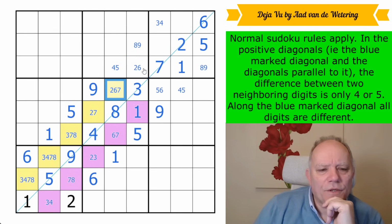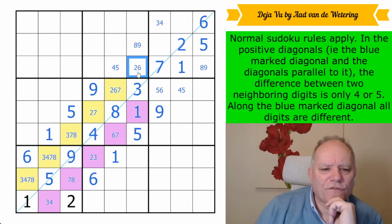If that was 2, this was 6 or 7. If that was 6 or 7, did I... No, you couldn't come down to 4. This would have to be 2. If that was 6, this would have to be 1 or 2. Have I... Oh, look, why couldn't that be 9?